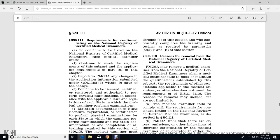390.111, requirements for the continued listing on the National Registry of Certified Medical Examiners. The medical examiner must continue to meet the requirements of the subpart for applicants, and the requirements of Part 391 of the subchapter. Report to the Federal Motor Carrier Safety Administration any change in the application information submitted in 390.103(a) within 30 days of the change.